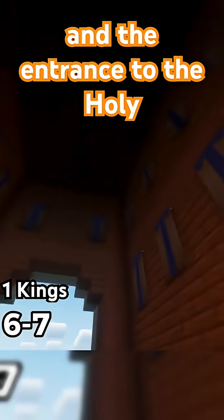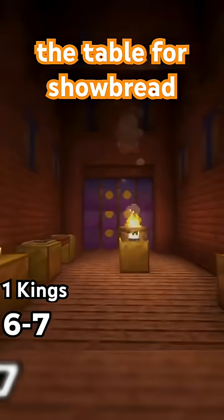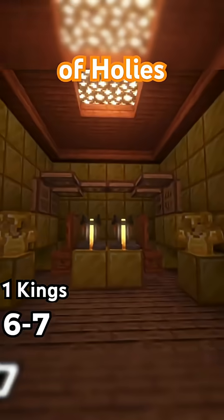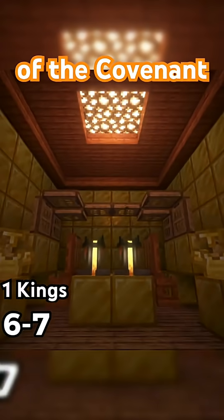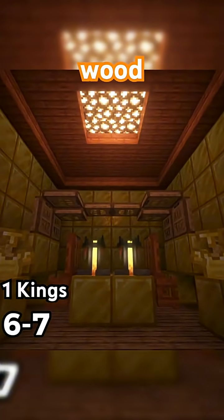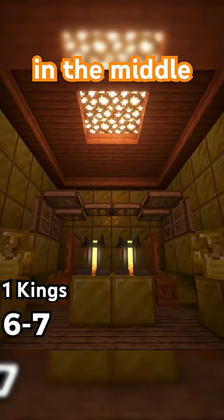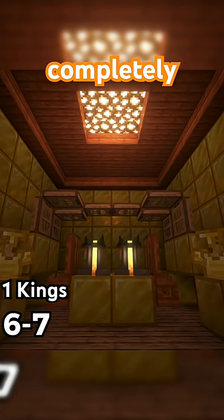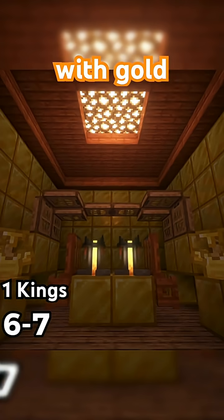Before the veil in the entrance to the Holy of Holies was also the table for showbread and a golden altar. Within the Holy of Holies stood the Ark of the Covenant, flanked on either side by cherubim made of gold and olive wood, with their wings meeting in the middle over the Ark. The walls in the Holy of Holies were also completely overlaid with gold.